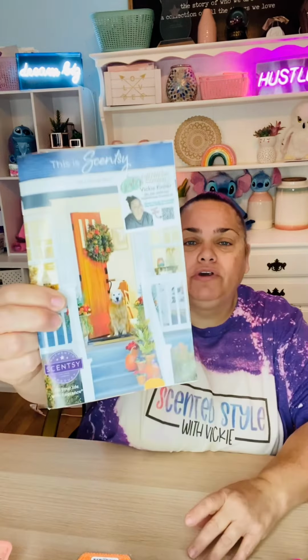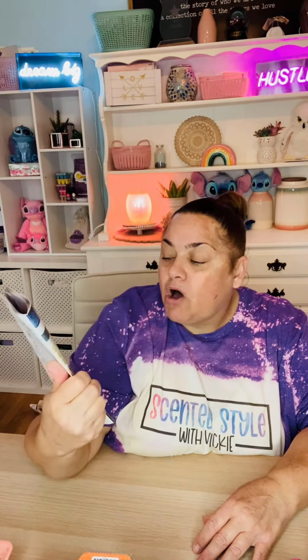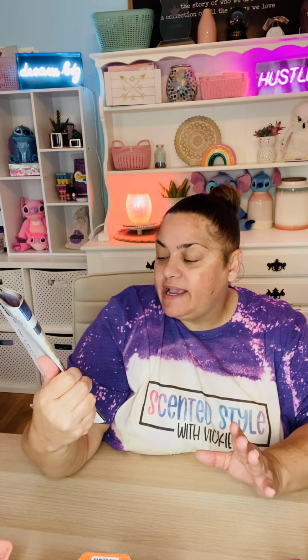You guys, yay, we're getting into the fall season. And how pretty is this catalog? I hope Scentsy continues to make catalogs that look like this. To me, this looks like something Pottery Barn or some high-end place would have. And what I like is they hid the Scentsy. You gotta actually look for it.